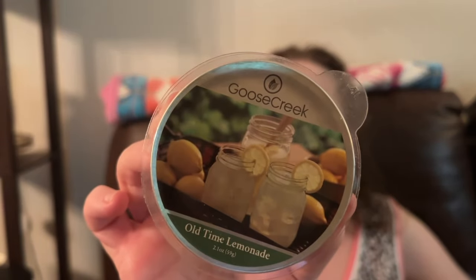Let's talk about retail wax. All right, I have 2 from Goose Creek. The first one is Old Time Lemonade. I don't have the scent notes before me. I really wish they would put it on their packaging. They started to on their candles, but this is a really good lemonade scent.